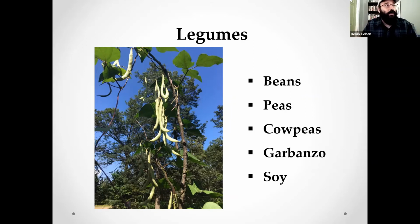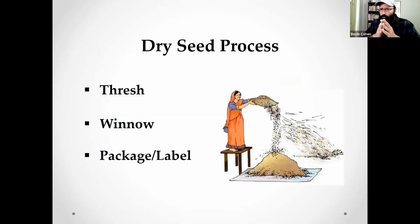Now, these are what are known as dry seeds. We're going to break our seeds down into two more categories, defined by the environment that the seed is in when it is mature. Think about something like inside of a tomato or a melon. It's wet. That's a wet seed. Other than that, dry seed. So these are dry seeds.